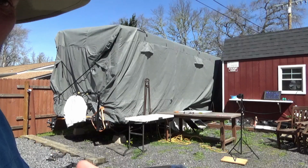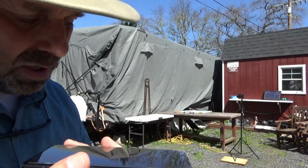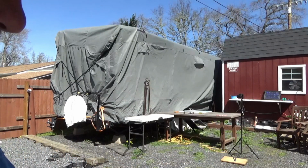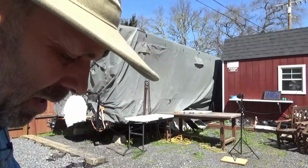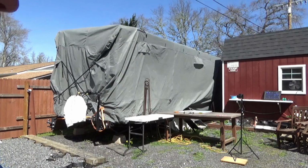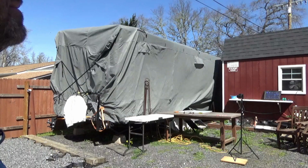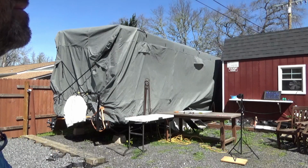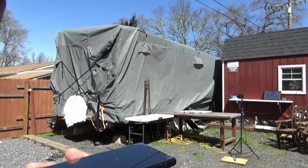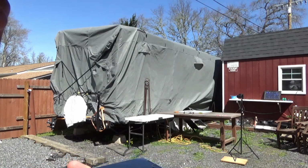Now, is it part of your San Francisco church series, or is it a standalone? No, it's part of a church series. Good, so I should be able to find it then. Yeah, and let's see, Mission Dolores is part of them. That's another one, and I like that one.